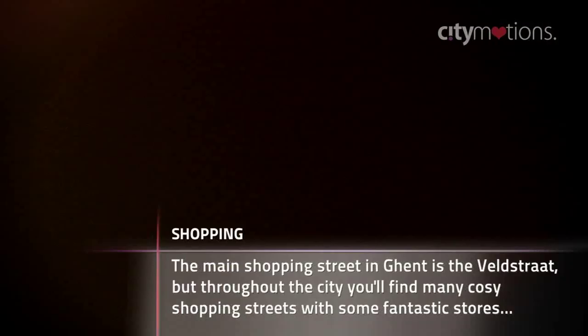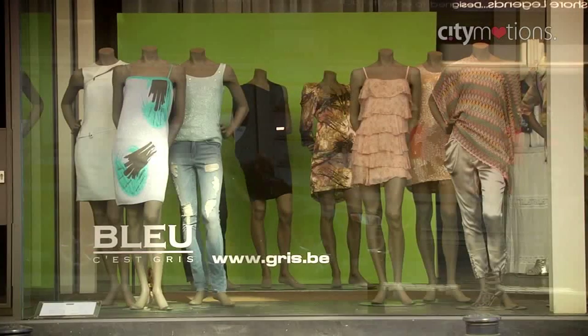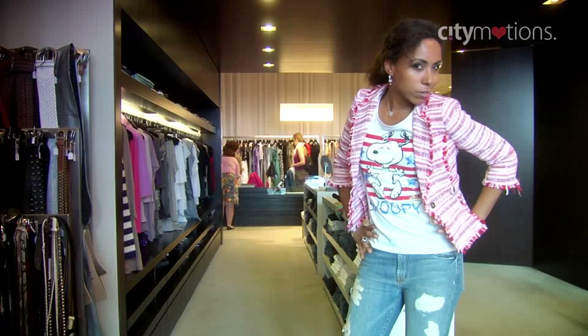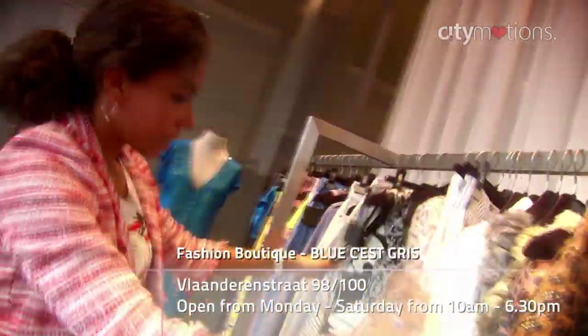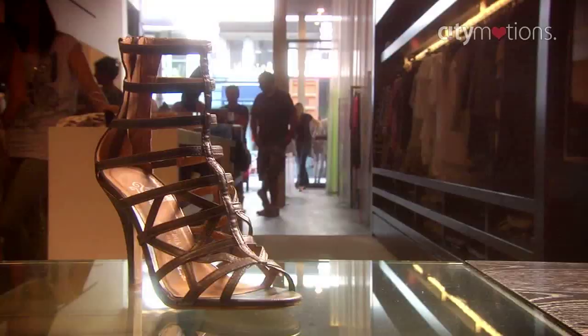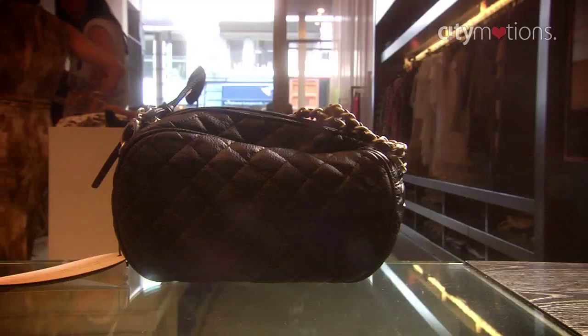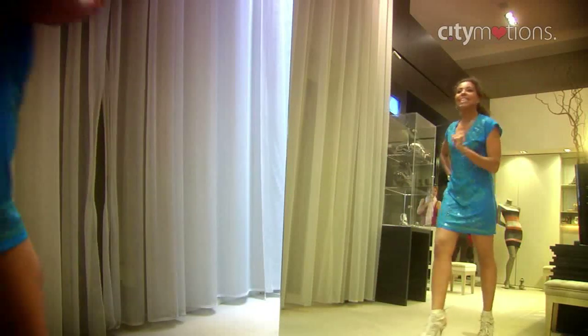Ghent is also the perfect place for fashionable people. Everyone will find something to their taste in one of its many shopping streets. So it's time for some good old shopping therapy. I need to look fashionable tonight, and I think I'll find what I need over here. I'm ready for tonight.